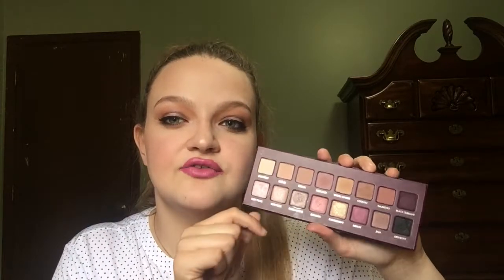So my final thoughts on the Lorac Pro 4. I love it. If you couldn't tell by all the positive things I had to say while I'm looking at myself in the mirror as I was applying it. It was very, very easy to blend, user friendly for sure. The glitter shades, I did use 2 of them, definitely have a bit more fallout. I don't know if you can see it all over the pan. It is to be expected when it comes to glitter shades.